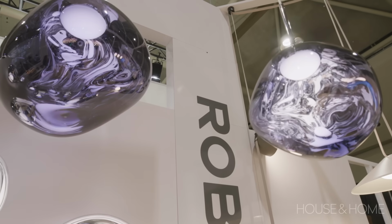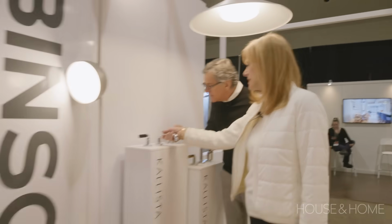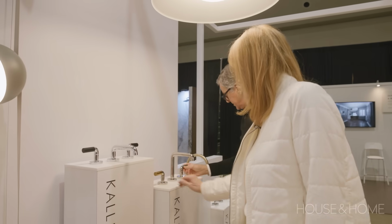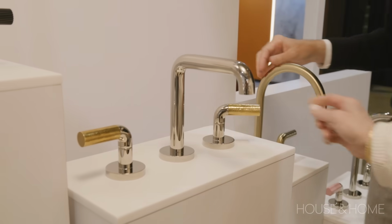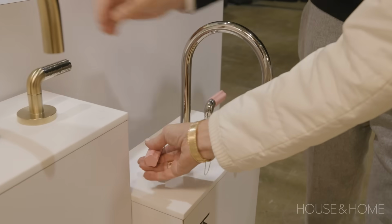Yeah, very nice. Oh, look at this. Oh, I haven't seen this from Kallista. Yeah, we love Kallista. Look at that. Love Kallista. That's a nice new handle. This is a new one. Beautiful. Nice hammered combo. See, that's a gold that isn't so in your face. Yeah, it's that hammered gold. Okay, this is their new thing. It comes in many colors. So just change that detail.